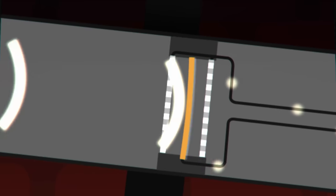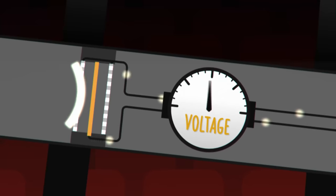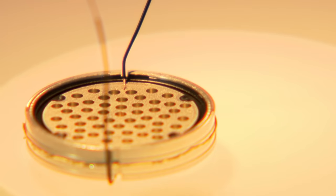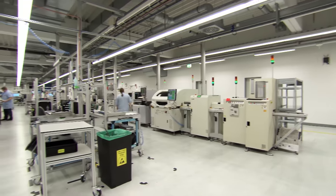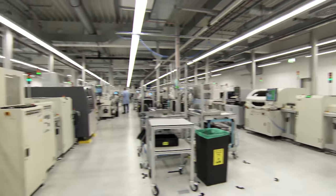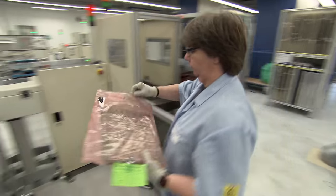Sound waves pass through the holes in the plates, hitting the electrically charged diaphragm, making it vibrate like a drum. These vibrations cause changes in voltage across the capsule. But the changes are so minute, they could be drowned out by electrical interference. So they have to be amplified in order to produce a clean recording.